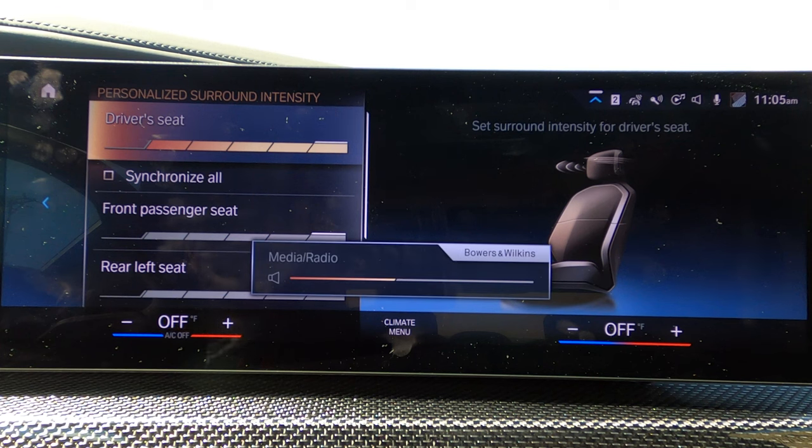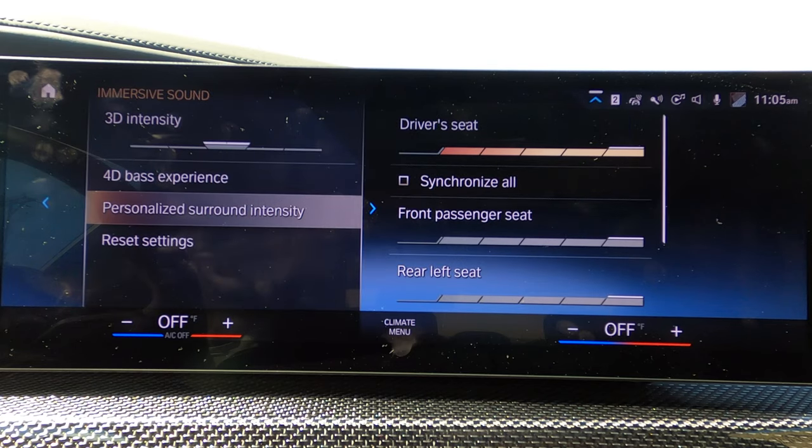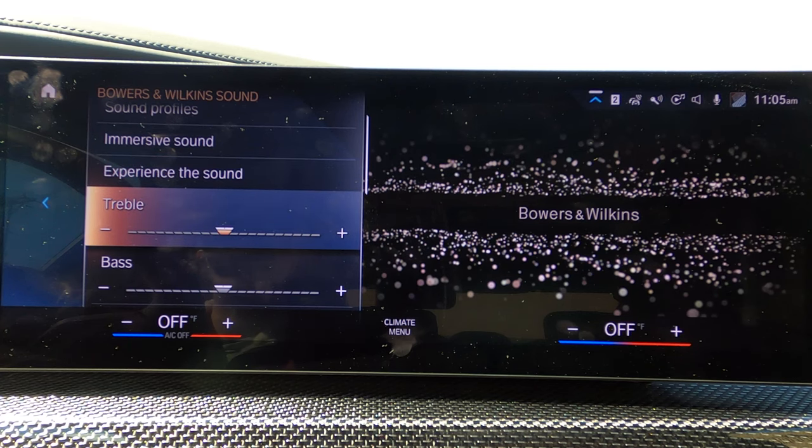So it's subtle, but you can hear a difference in the surround effect there. What else do we have? Reset. All right, we'll reset all those settings and then head back here for the experience of sound. Let's come back to that one. Let's go through treble and bass real quick.